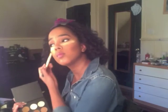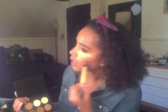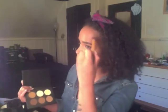And then the other side. Again, underneath that cheekbone. And then I like to do, I'm going to do it on this side, kind of like a C shape to kind of accentuate my cheekbones and up to my temples.